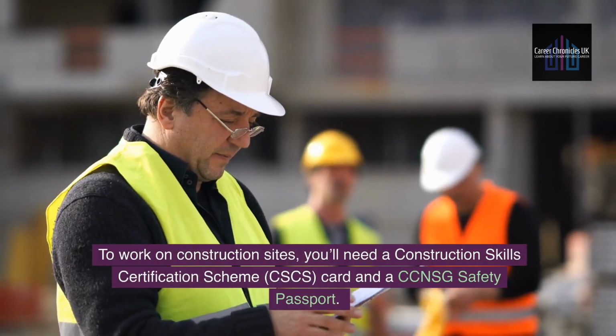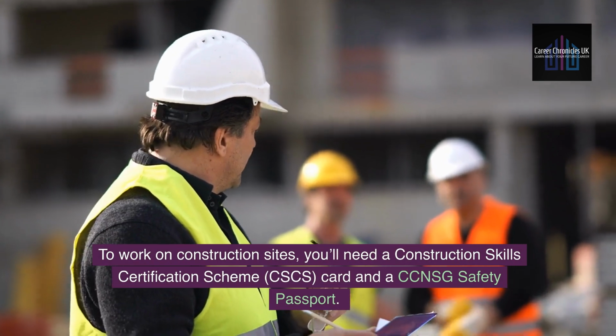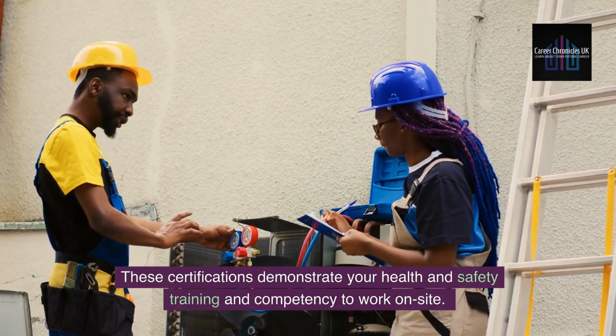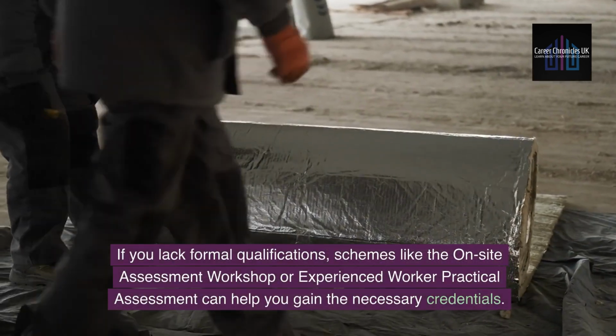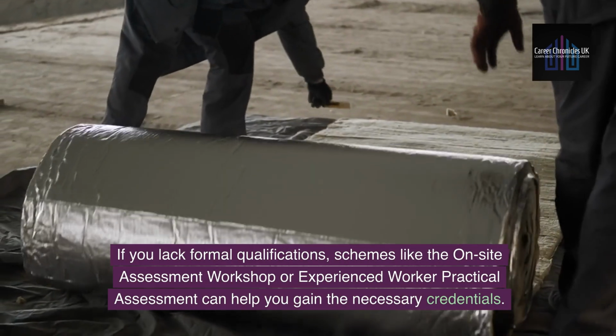To work on construction sites, you'll need a Construction Skills Certification Scheme, CSCS, card and a CCNSG Safety Passport. These certifications demonstrate your health and safety training and competency to work on site. If you lack formal qualifications, schemes like the On-Site Assessment Workshop or Experienced Worker Practical Assessment can help you gain the necessary credentials.